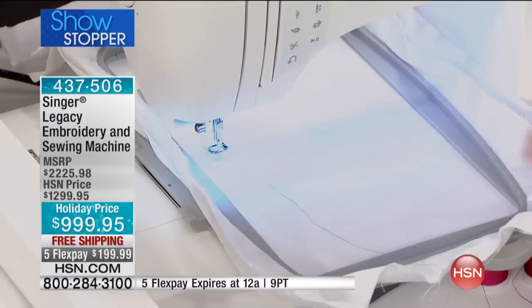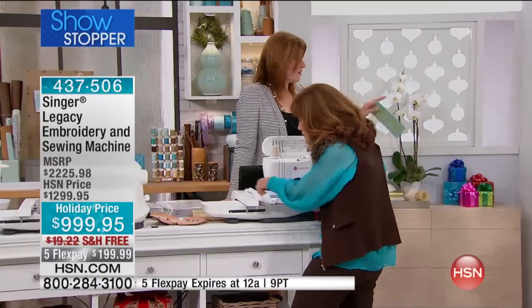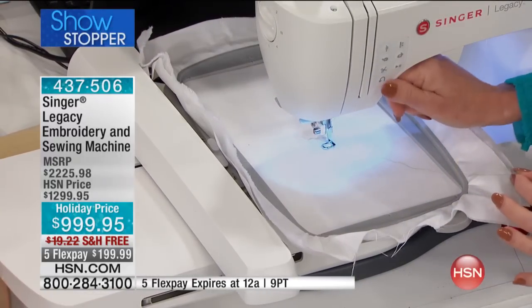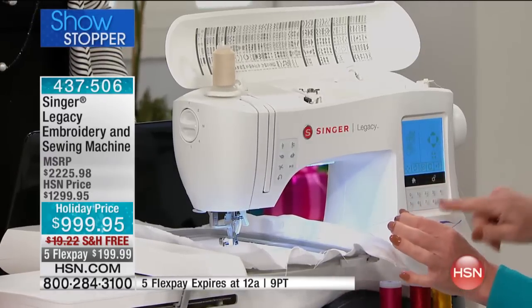I'm going to cross in front of the machine now to attach the hoop. And the hoops come included. They slide right on. I just want to show you how simple this was to get started. Down goes the lever. I'm going to press start.